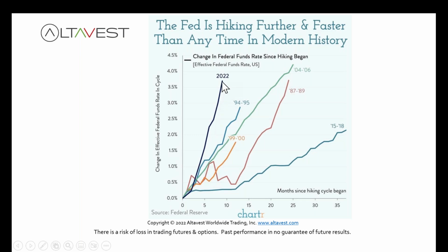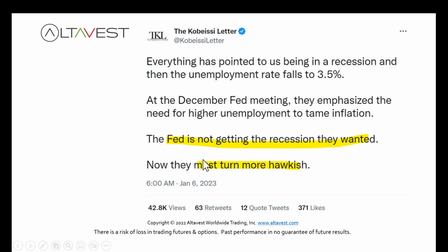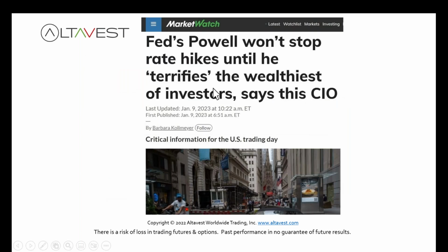The fastest rate hikes in history in terms of magnitude right here. The Fed is not getting the recession they wanted, so they have to turn more hawkish. So I can go on and on. So much for the Fed pivot, when employment went from 3.7 to 3.5. Fed won't stop rate hikes until it terrifies the wealthy investors.